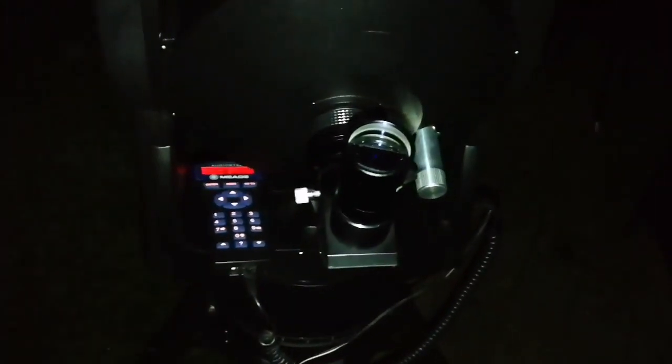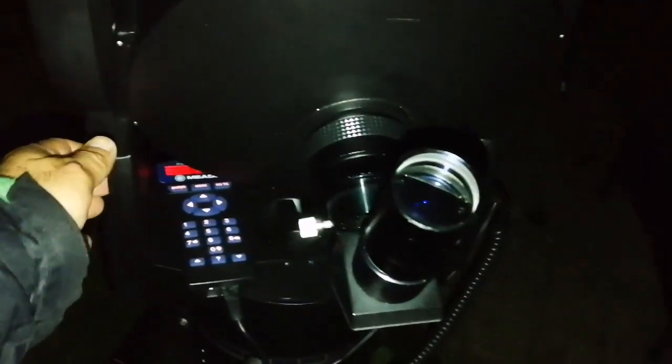Okay, I'm using the Meade LX90, and of course I'm going through a tour. It's now going to M5, Messier 5, a globular cluster in the Ophiuchus constellation.